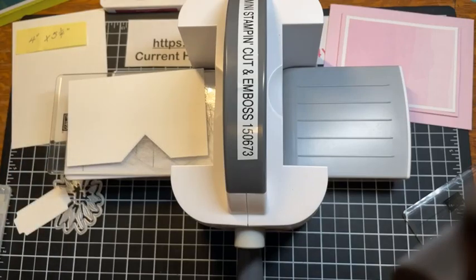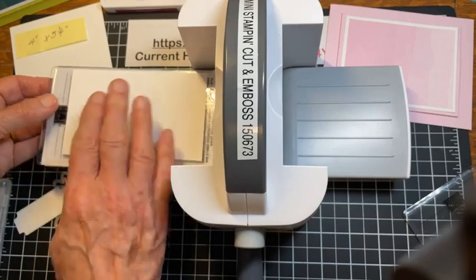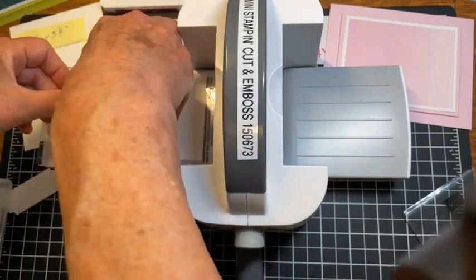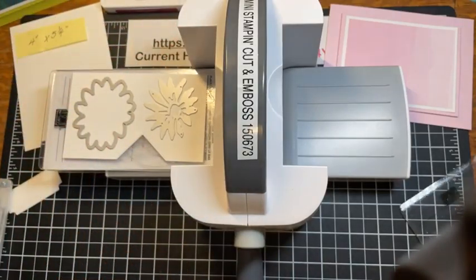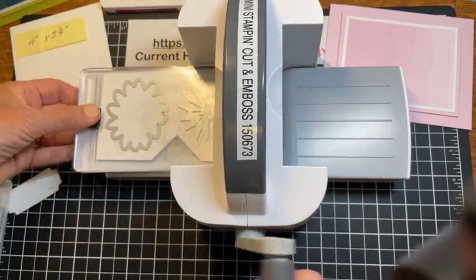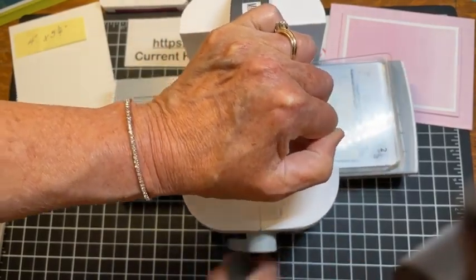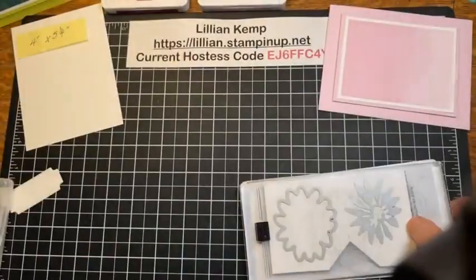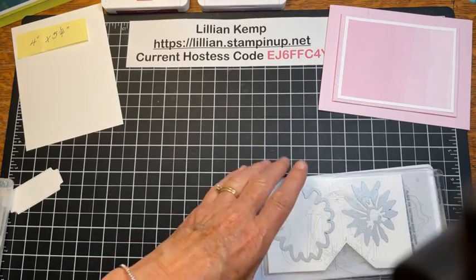So all of these dies, even the great big one, fit in the mini. If you're a mini person, it will fit. So I want to cut 2: the 2nd layer and the 1st layer. How's that for technical terminology? There we go. We've got it through. Let's take it apart.